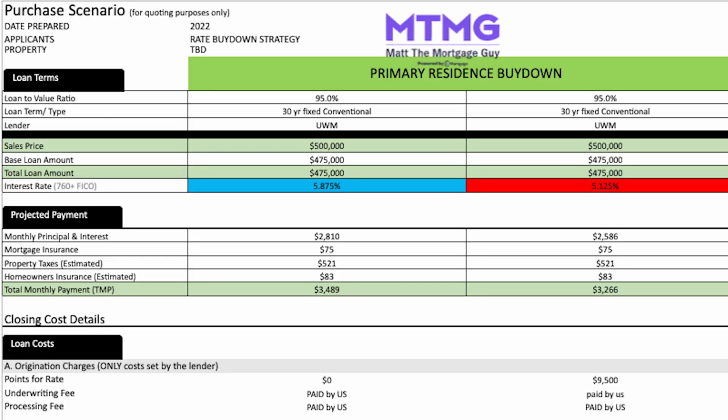$9,500 seller credit. Now, when you go to buy the house, you don't spend any extra money out of pocket, but that $9,500 in seller's credit can buy the rate down by 2 points. What does that get you exactly? Here's the example. You go from 5.875 to 5.125 on interest rate.